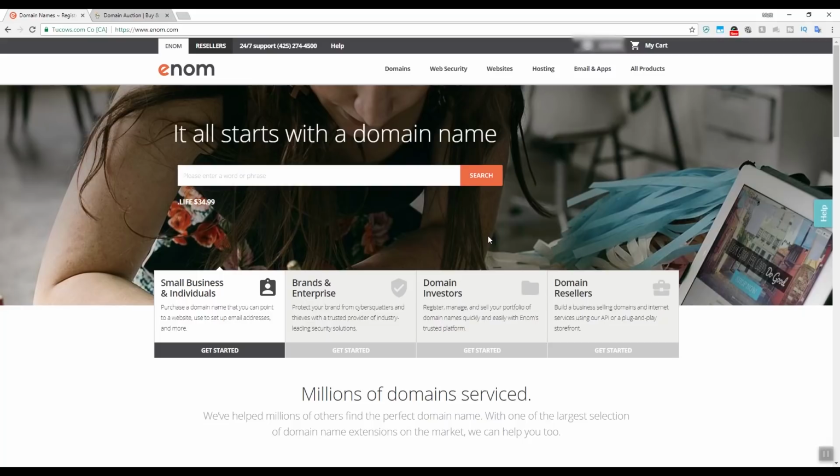I actually love eNom and some of the functions they have. They merged with a company called Bulk Registrar several years ago. eNom was started by Paul Stahura, another great guy in this domain industry, and he now is the CEO of Donuts, which is a registry. They're one of the companies that have come out with all these new TLDs that have come about here in the past couple of years.